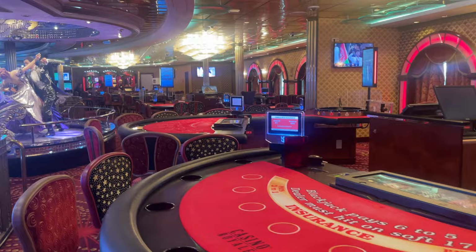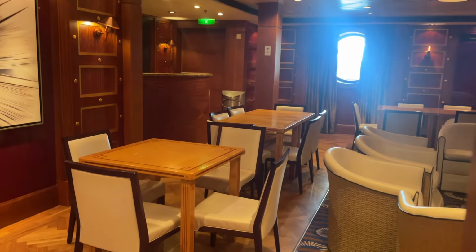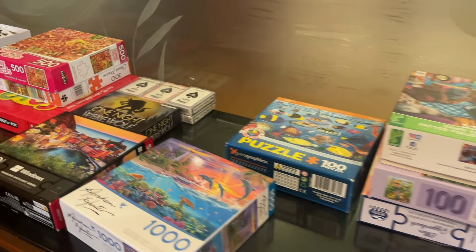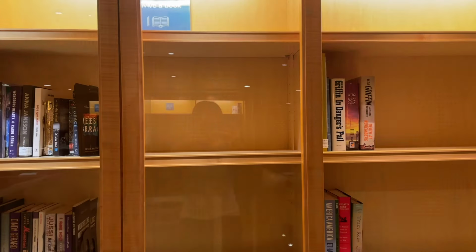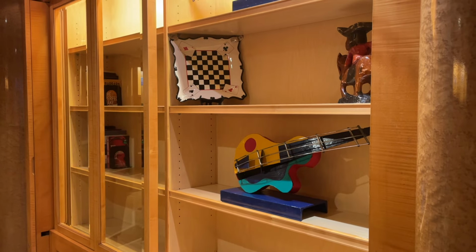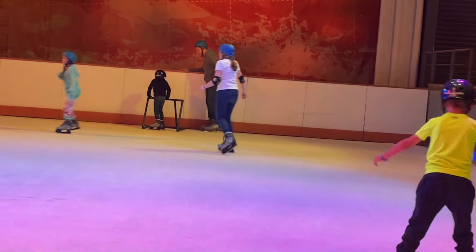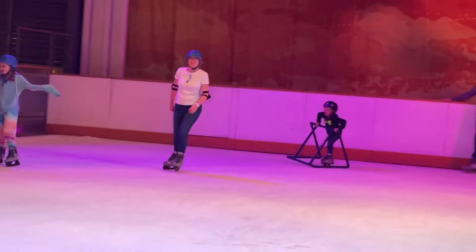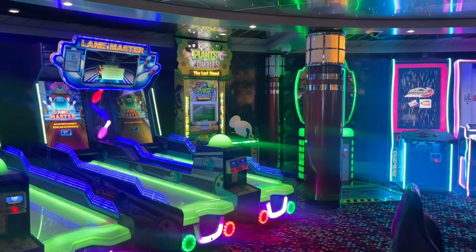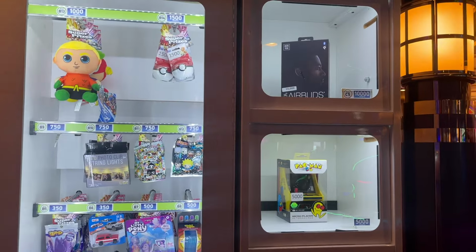If you're feeling lucky, there is the casino on deck 4. The card room is a handy place where you can come to play a game or do a jigsaw. There is also the library where you can borrow books. One thing I really enjoyed on this cruise was the opportunity to go ice skating. We don't have any ice rink near us back home, so it was lovely to get the opportunity to skate. The arcade is located on deck 12. The prices per game were not too bad.